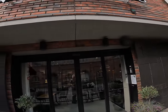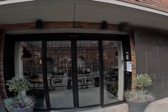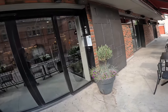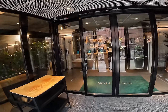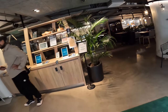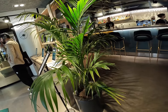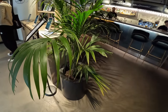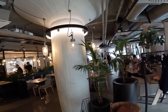Okay, we have arrived at Noli Studios. Finally. Let's go check in. Here's the lobby area. They've got a bar and a restaurant.